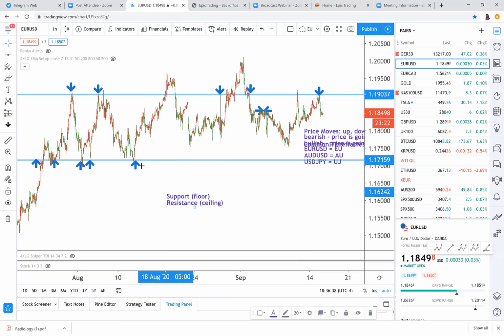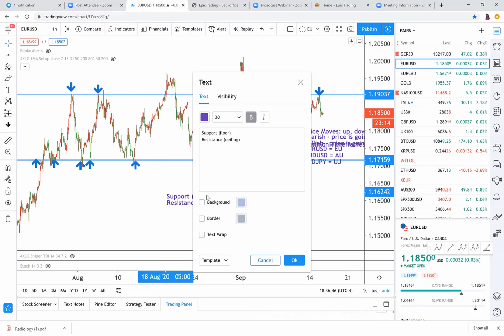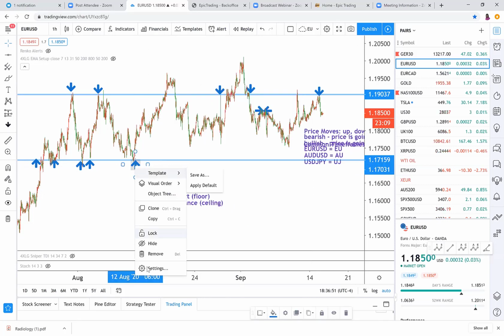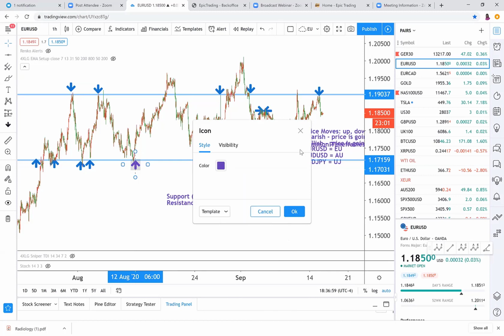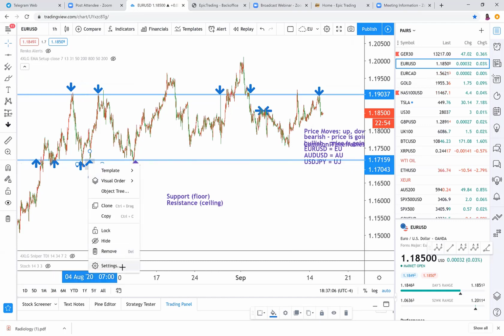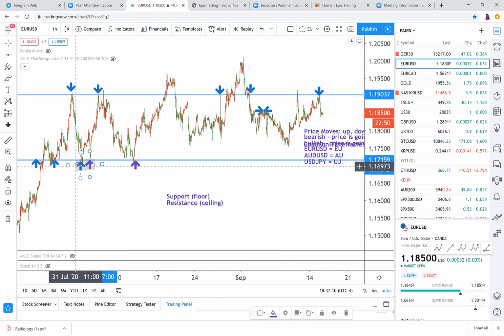So you can notice that here, what I'll do, let's color code. So support, we're going to leave purple. So right click settings. This goes for any tool that you use, the line, the arrow, you can easily change your color. So I'm gonna click on it, right click it, go to settings, make it purple, and click OK.